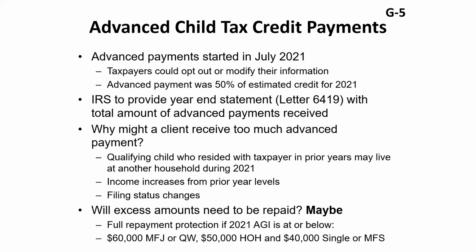Now, the good news is that this advanced payment was only 50% of the estimated credit. And why do we say that's good news? Because if individuals are expecting a relatively high refund, and that refund was predominantly generated from the child tax credit, they've actually been getting that credit for the last few months on a monthly basis. So that means that their refund that they might have been counting on here when they file their return would be dramatically limited because they actually received up to half of that credit already.